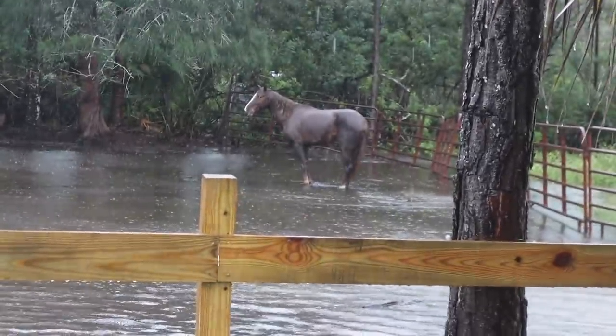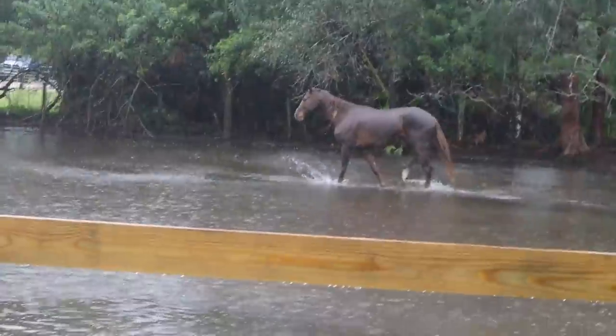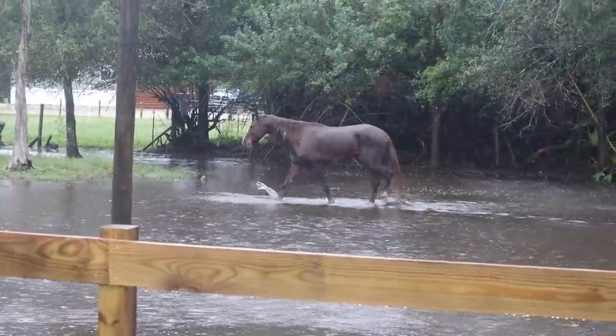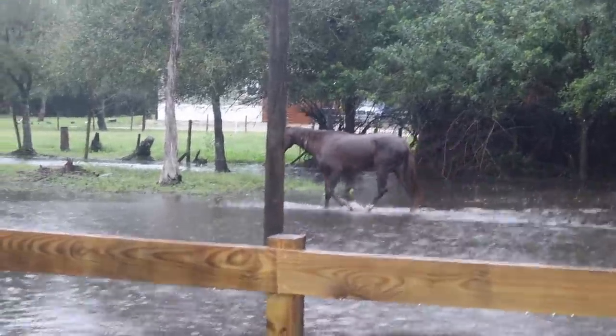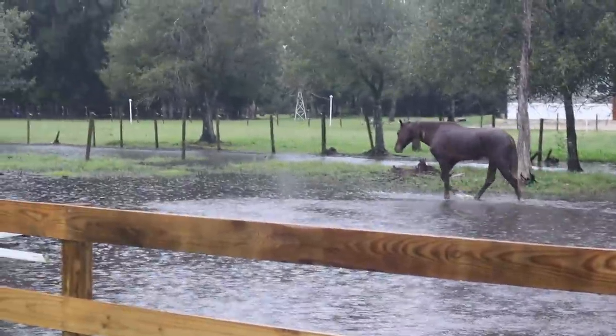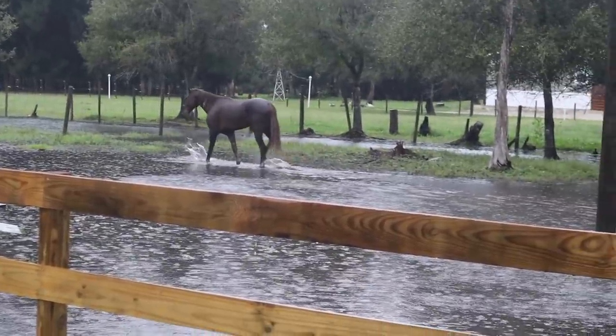Trigger found a higher-ish spot over there. What are you doing? Trigger's walking up front. Everyone's deciding to walk up front. See, there are some dry patches that they can go up to, and the front of the pasture is actually pretty dry compared to back here.